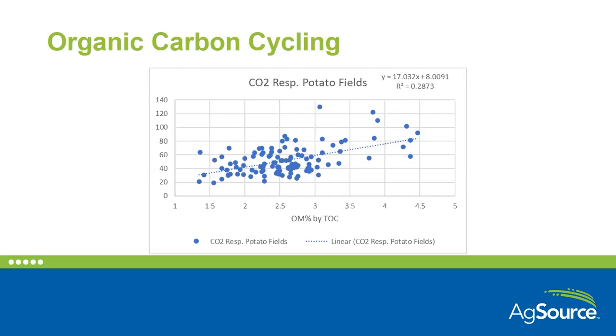When you have high organic matter, you get higher respiration. And if you want to maintain that higher organic matter, you have to make sure that there's enough nutrients and carbon, particularly, to manage that respiration rate for those organisms. Of course, that comes with a higher nitrogen availability and that cycling as well.